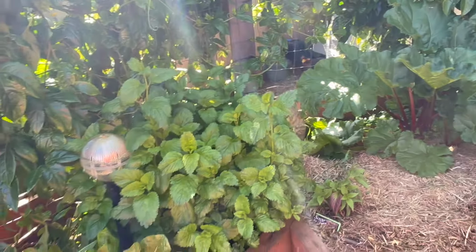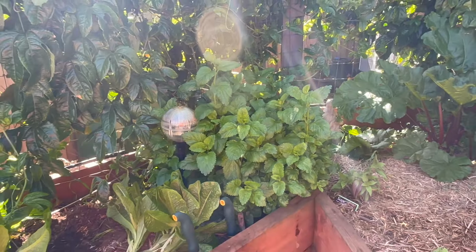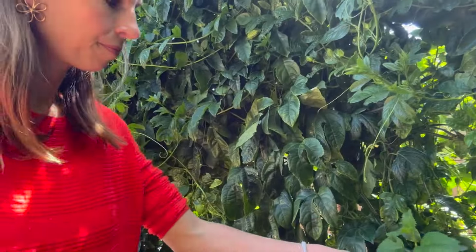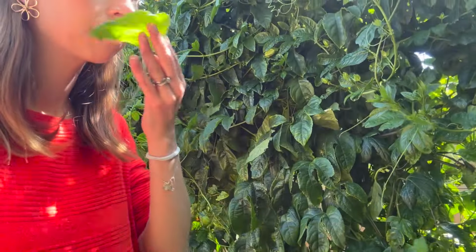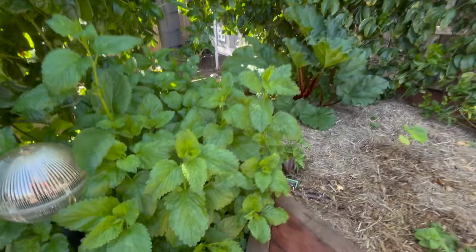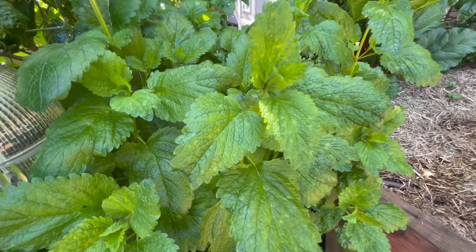What do you use lemon balm for? I use it to add to teas. Can I smell it? Yeah. It smells lemony. As the name would suggest. That would be quite nice. It almost smells like it could be medicinal or something. It's a good stress reliever, good for anxiety. Scrunch a bit up in a cup of tea and sit out in the garden and enjoy it.